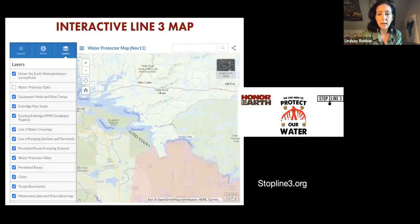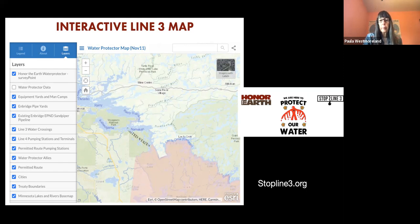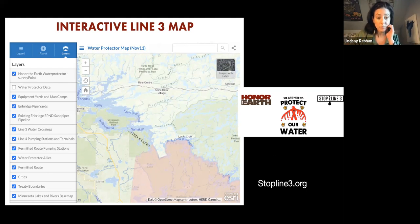So early on in the organizing, Honor the Earth made the Google My Maps. It's a public map. They uploaded that base map of the pipeline, and then added the layers that we're contributing to. So where are the equipment pipe yards and the man camps? Where are the water crossings that the oil is going to cross? Where are the protector camps? All of that. And where are the treaty boundaries? So they made these layers.